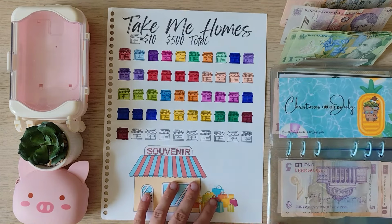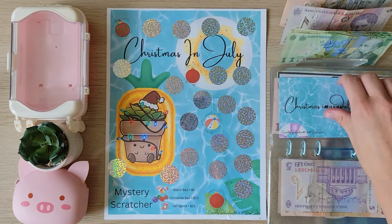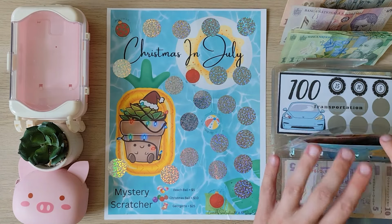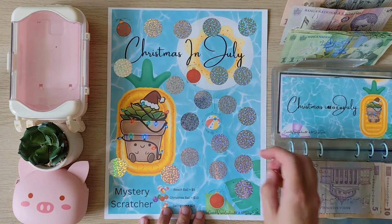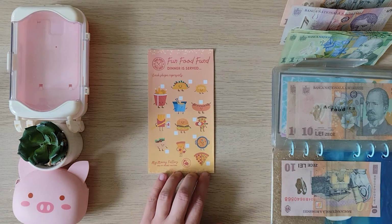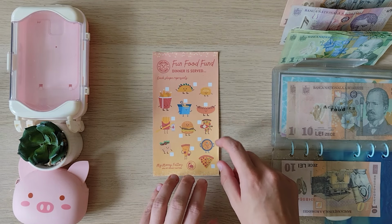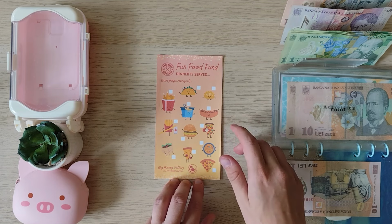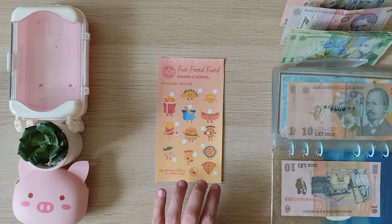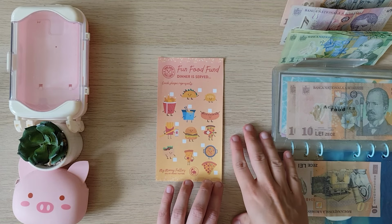So this one's number 4, Christmas in July again. This is a Christmas ball worth 10. Okay, so let us see number 2. Number 2 is empty and it's for food. And let's do this fun food fund from Esther at My Money Matters. July will be the month of festivals for us, and there'll be plenty of food trucks and everything nice that you can enjoy outside, mostly like fast food and junk food, but it's okay.